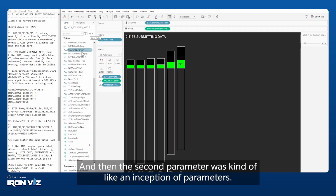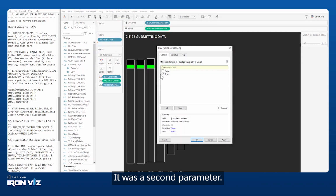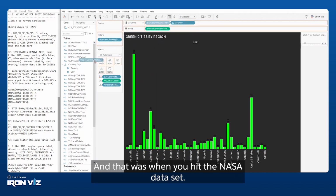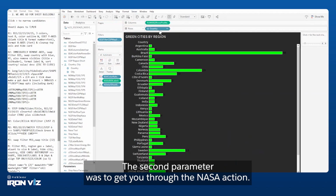That was the first parameter, and then the second parameter was kind of like an inception of parameters. You got to a certain point in the story, and it dropped you into a second parameter, and that was when you hit the NASA data. So the second parameter was to get you through the NASA action.